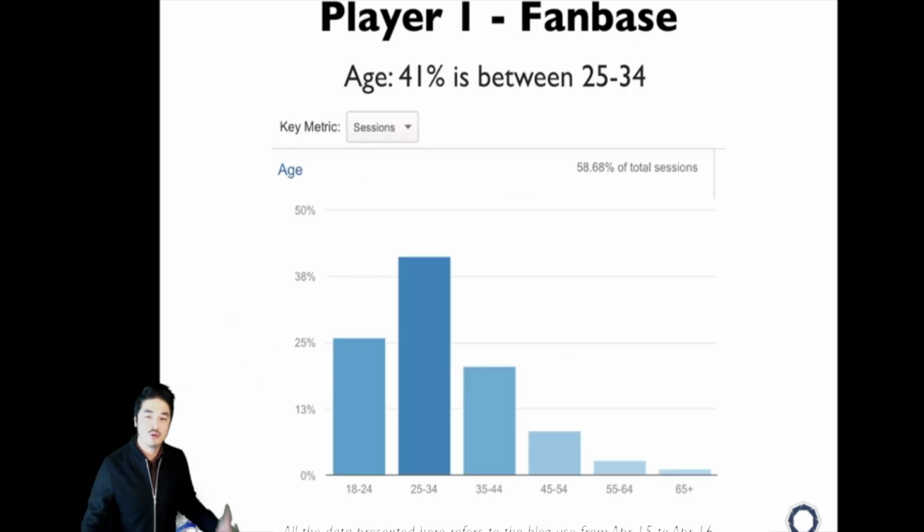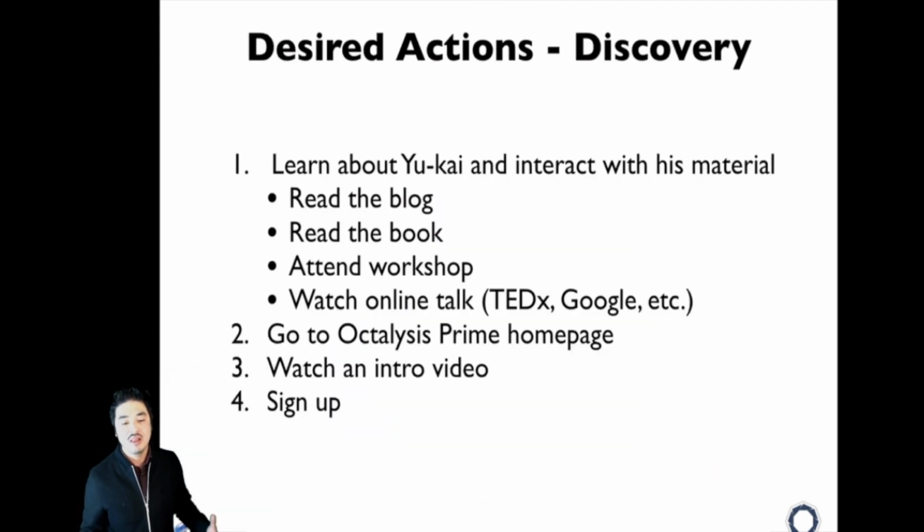Then we go through demographics. We don't have to go through a lot of that. The third step is desired actions. These are all the step-by-step actions you want people to take. And as you know, I divide the experience into 4 phases. Discovery phase: why do people even want to start? And I listed all the little actions I want people to do.